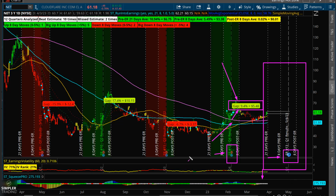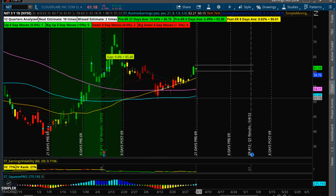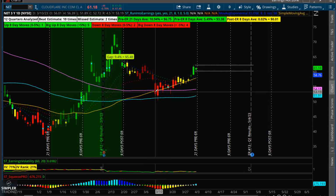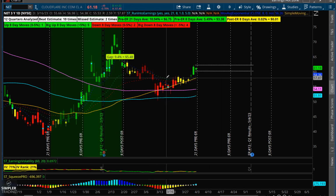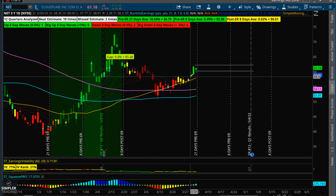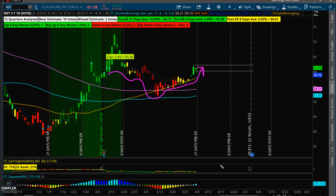When you look at Cloudflare on this chart, you can see the way that it's held the 50 simple. My candles have also shifted from red to yellow to green. This just basically means that the trend on that chart time frame, this is a daily chart, has shifted from bearish to bullish, and that really just indicates an overall shift in trend higher.